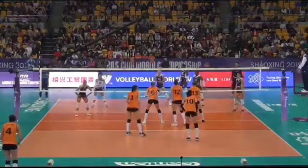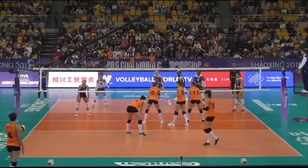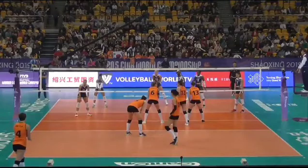So first play of the game here. They're serving into row six. There's a team from Turkey, which is in the orange, and the team from Italy, which is in the blue. I'm just gonna refer to those because the names are a little difficult to pronounce. But the Turkey team, Pro Team Azerbaijan, is serving into row six.